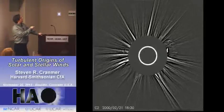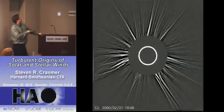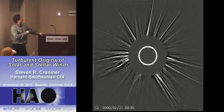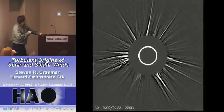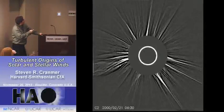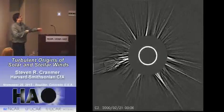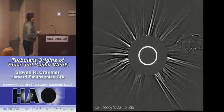Your eye gets drawn to these coronal mass ejections, which are violent reorganizations of the coronal magnetic field. But everywhere else, there's outflow too. There are some places where there's inflow. Right over the North Pole there, you see some flow coming down. But overall, you can see the solar wind happening pretty much everywhere.